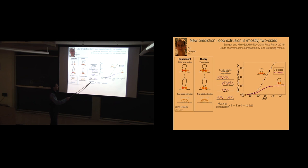But there is a maximal compaction, and it's just a number: 4 plus 4 log 4, which is approximately tenfold. So it means that if I take a chromosome and let these machines act on it, it will compact the chromosome at most tenfold, which is great for yeast, and the protein was from yeast. And human chromosomes need to be thousandfold compacted. It's not going to work for human chromosomes.